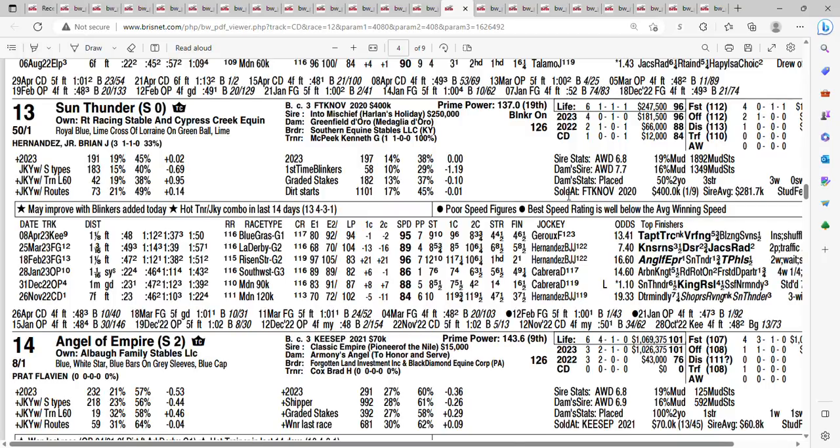Getting 50 to 1 on the 13-horse, Sun Thunder. I think he needs to step up his speed figures as well. They're trying blinkers for the first time on Sun Thunder.